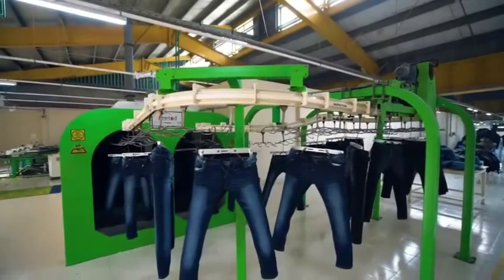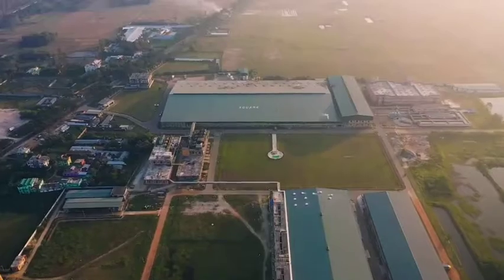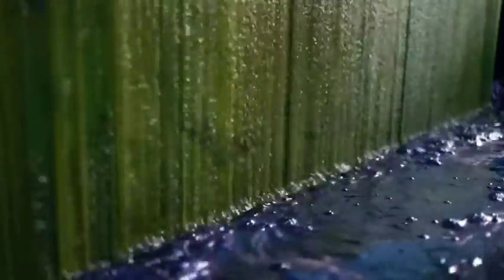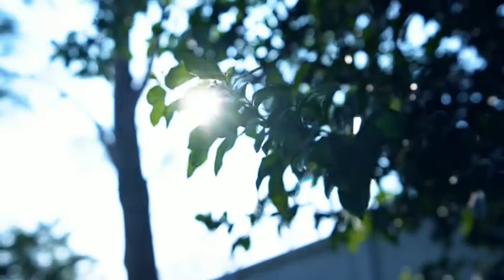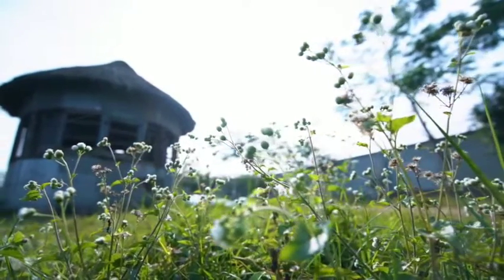Would you believe it if we say your favorite denim is actually green? At Square Denim, it's definitely green. Every denim fabric starts with green, but when kissed by air, it turns blue. That's loved all over the world, and that is how denim is manufactured by Square. So, what else is green? The way we manufacture our denim, it's green.